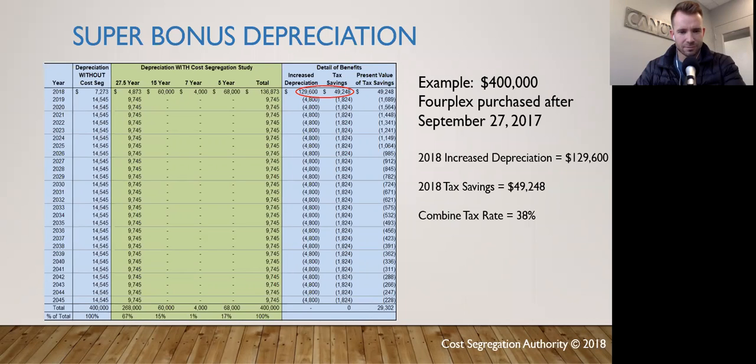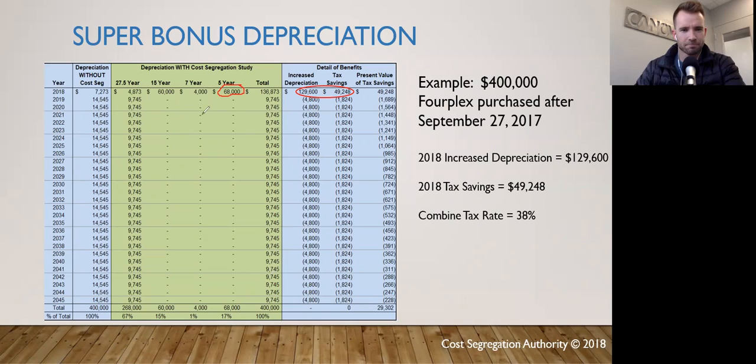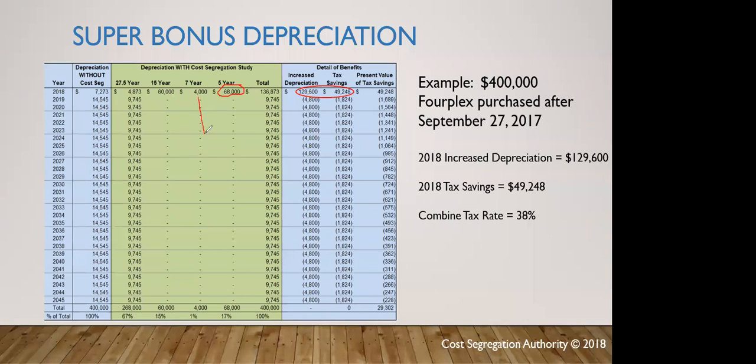But now we get to take that $68,000 in the first year. We don't have to depreciate it over 5 years. So you get to take that $68,000 and write that off in the first year. No longer, as in the other examples, do we have the $68,000 down here, depreciated over 5 years. Same thing with our 7-year assets. You'll see you don't have to depreciate those over 7 years. And our 15-year assets, we no longer have to depreciate those over 15 years.